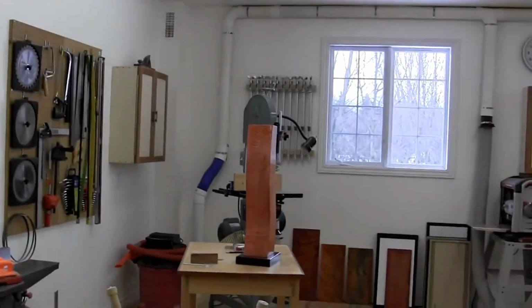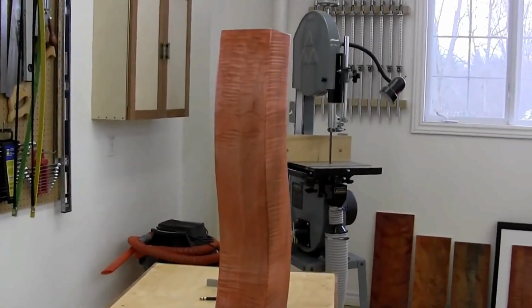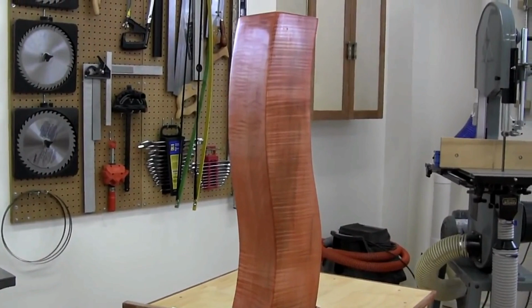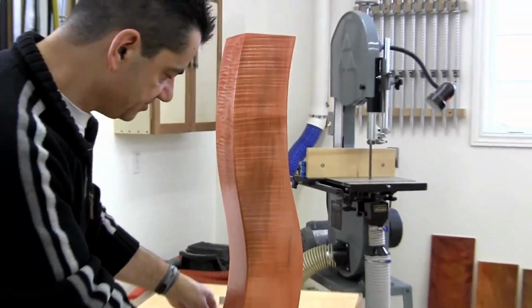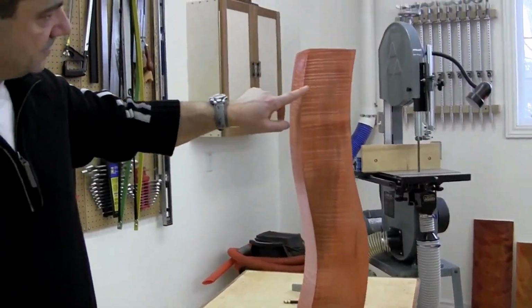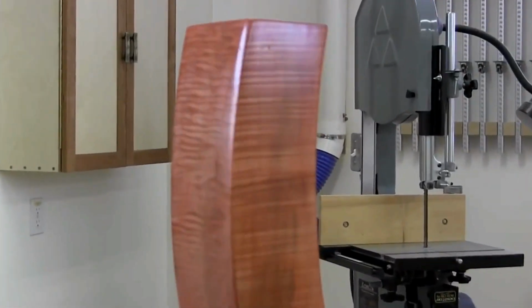You're also working on this piece right now. Yes, this piece is destined for a local juried art exhibition, and I'm just in the process of completing it for this coming weekend. The wood is big leaf maple. It has quite an interesting pattern. It's curly. It's called curly pattern.